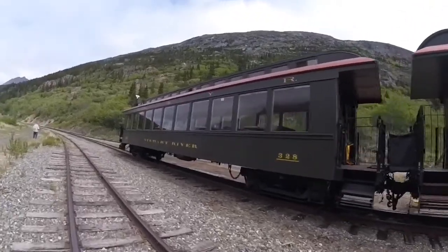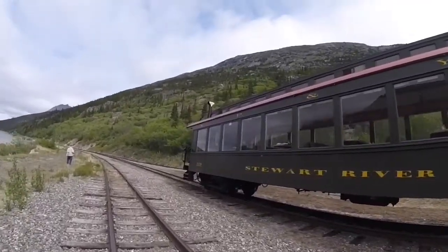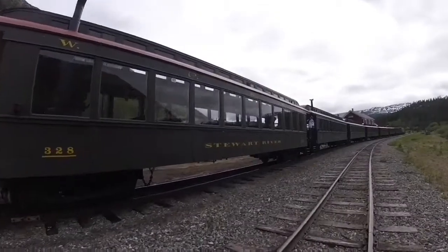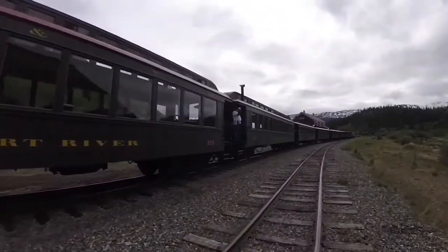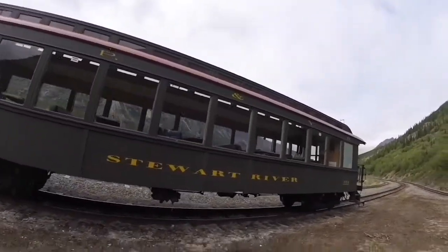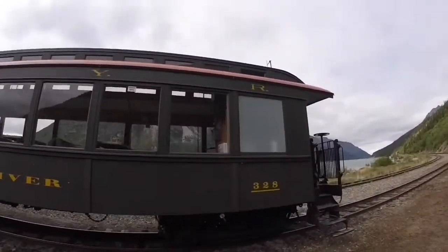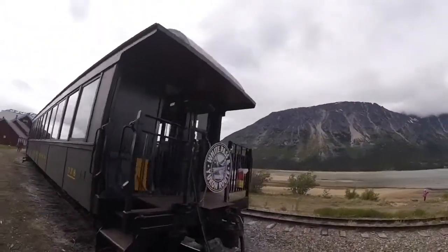White Pass and Yukon 328 was built by Jeff Hamilton in 2001 and is a passenger coach. Also, the car is named Stewart River. Also, for many years, it had been used on the tracks it has been rolling on, with passengers riding on board it as well. Also, today, it can be seen on the passenger trains on the White Pass and Yukon Railroad, with people riding on board it as well.